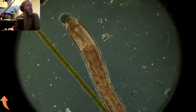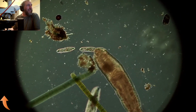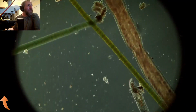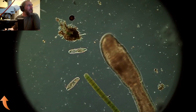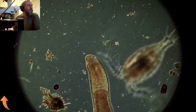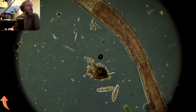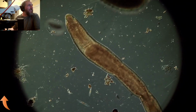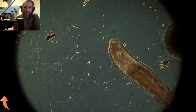That is probably the biggest flatworm I've ever seen, too. There's a lot of giant things. Oh, there's another worm. A little baby one, I think. That's... Oh! Giant copepod that was looking for a fight. I don't know where this thing thinks it's going. It's probably just looking for lunch.